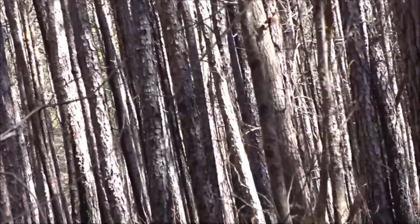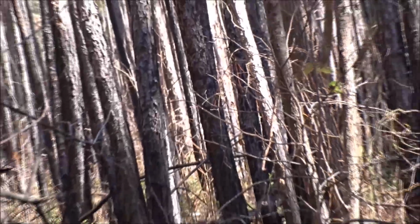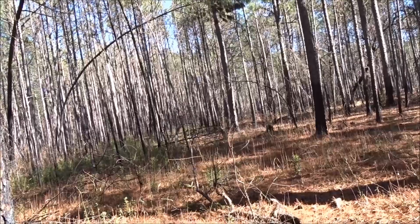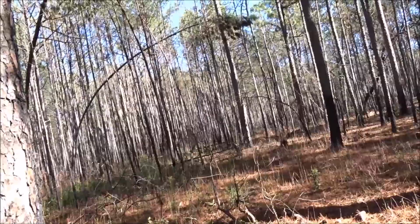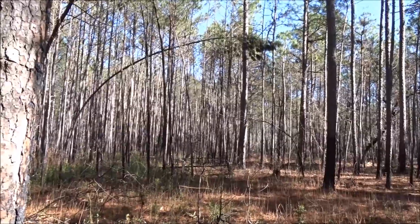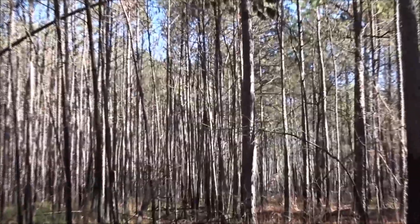Look how dense that is. I mean, it's just like skinny trees on top of skinny trees on top of skinny trees. You can't even see that far into it because there's just so many pine trees. Pine tree after pine tree after pine tree. And although they're very tall, you can tell that they're young because of how skinny they are. I mean, that is just a really thick forest.